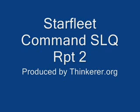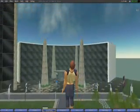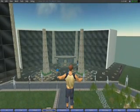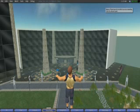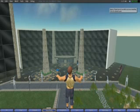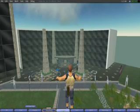Thinkerer's log, stardate withheld to protect the timeline. I continue with my report about Starfleet Command, Second Life Quadrant. I am preparing to investigate the Infinity Space Station, which is at an altitude that I cannot reach without assistance.